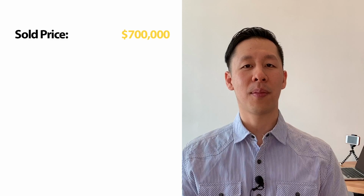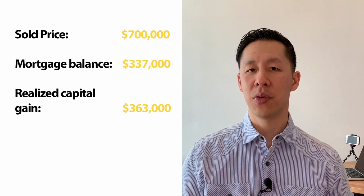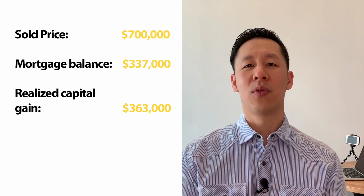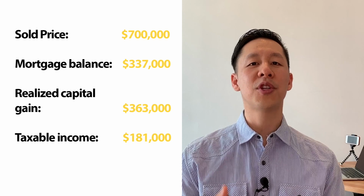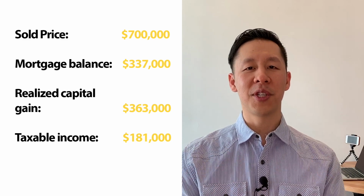During those 5 years that you held the property, it appreciated in value, and you also ended up selling it for a market price of $700,000. Excluding other closing costs, the difference between the two numbers is your realized capital gain. Capital gains tax is only on 50% of the realized amount, which in this case is about $181,000 that you would declare your income taxes on, rather than the full $363,000. So that's the second tax benefit that applies when you decide to sell.